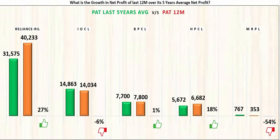Next, what is the growth in net profit of the last 12 months over its 5 years average net profit? This would help us understand whether the company's current net profit is above the average or below the average of the last 5 years.